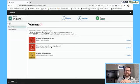So what you're going to see is, some of the things I left wide open, it says I must fix them. And then some of them are suggested. So the system goes through and scans the form to make sure that it is set up correctly and it's going to work for its basic functionality before you publish it.